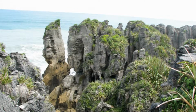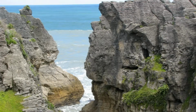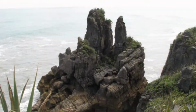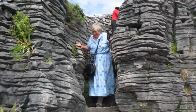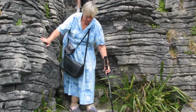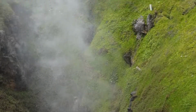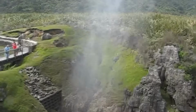This unusual geological mound must be very impressive when there are large seas rolling in from the Tasman. Caves in the rock reach up to the surface, so as the waves crash into the cave, spray shoots up through the vent holes. As on a previous visit, it was a calm day, but even so the performance was quite impressive.